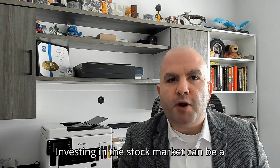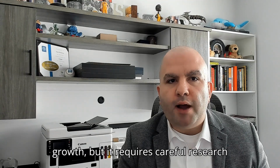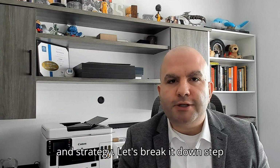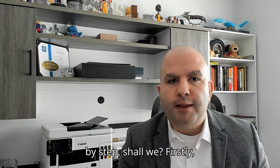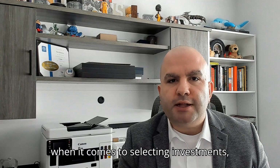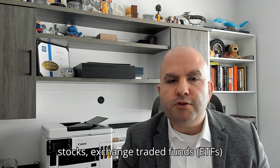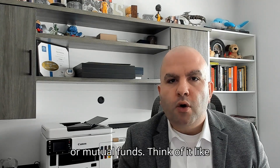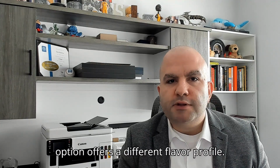Investing in the stock market can be a thrilling journey towards financial growth, but it requires careful research and strategy. Let's break it down step by step, shall we? Firstly, when it comes to selecting investments, you have a few options: individual stocks, exchange traded funds, also known as ETFs, or mutual funds. Think of it like choosing toppings for a pizza. Each option offers a different flavor profile.